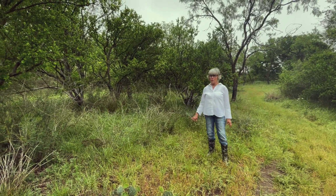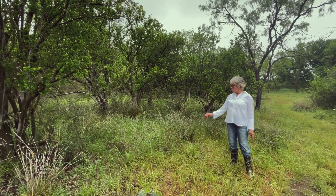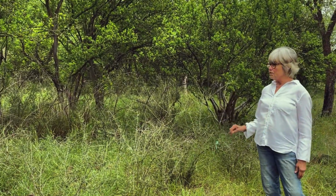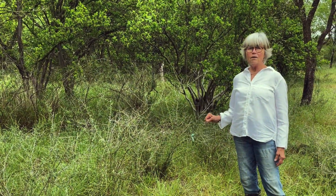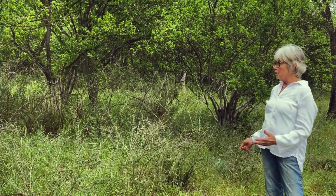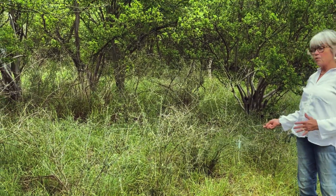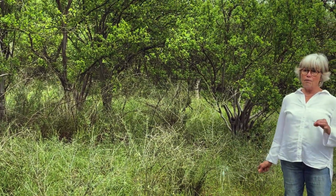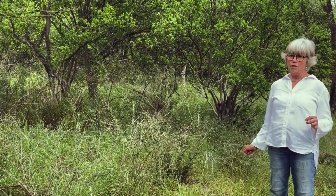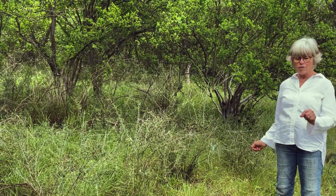I'm just showing you what is left to do here, which is a lot, meaning the white brush, or bee brush, is a vigorous resprouter. And Dale was able to get some of those real big ones out, but there are all these little ones coming back. But at least they're manageable. And you can in one morning do a pretty big area just with loppers. And I treat it with a paint-on remedy, which is triclopyr, a herbicide that will keep them from resprouting. I have an old paintbrush and I just paint it on.